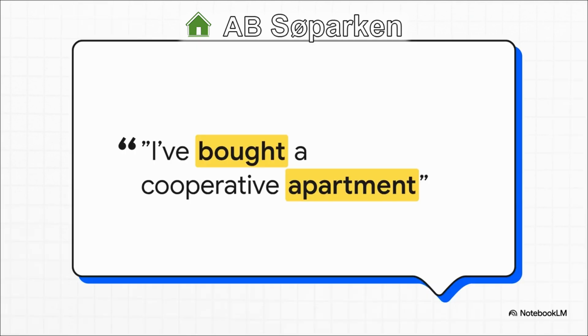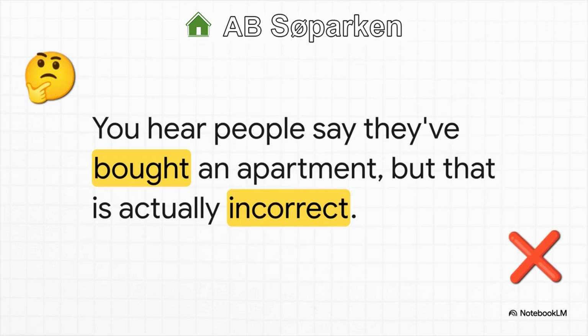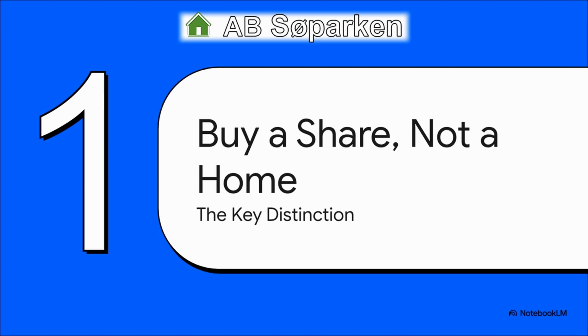You hear it all the time. Someone says, I bought a cooperative apartment. It sounds perfectly normal, totally logical, and it's how basically everyone describes it. But here's the twist. That statement is completely incorrect. And once you understand why it's wrong, I promise you the entire concept of this type of housing is going to click into place. So if you're not buying a home, what are you buying?